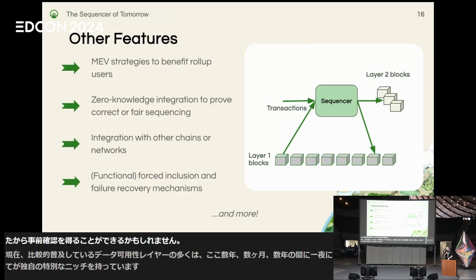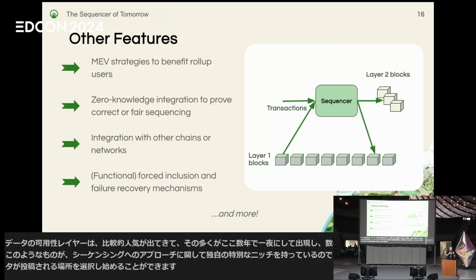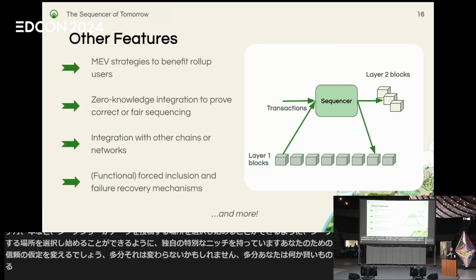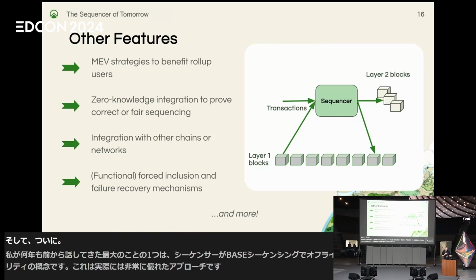So your sequencer can start to choose where data is posted, and maybe that will mean even cheaper costs for you. Maybe it'll change the trust assumptions. Maybe it won't. Maybe there's some clever ways around some of these things. And then finally, one of the biggest things that I've been talking about for years is this notion of security of the sequencer being offline. With based sequencing, it's actually a really nice approach because maybe you don't need to worry about this as much.